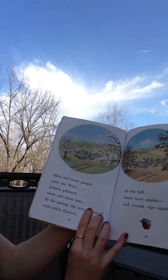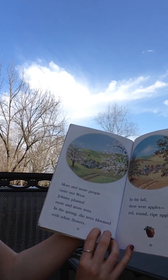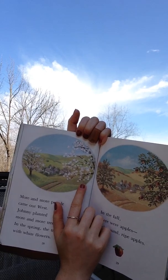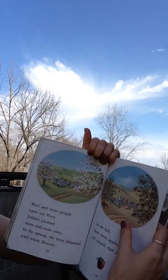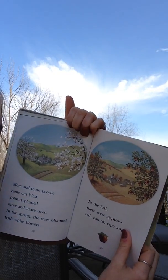More and more people came out west. Johnny planted more and more trees. In the spring, the trees bloomed with white flowers. Do you remember what those are called from our story? Yeah, those are the apple blossoms. Those are the flowers that come on the apple trees in the spring. And those should be coming on probably here pretty soon, within the next month.